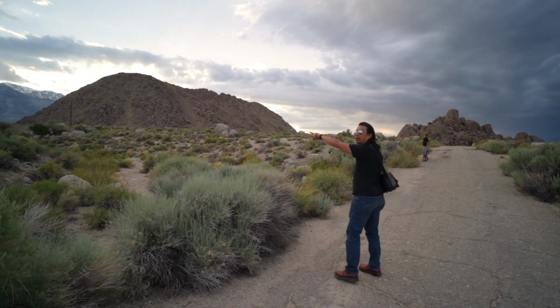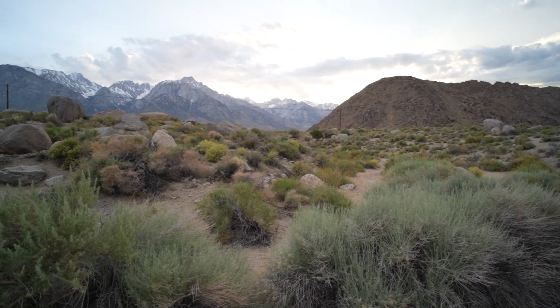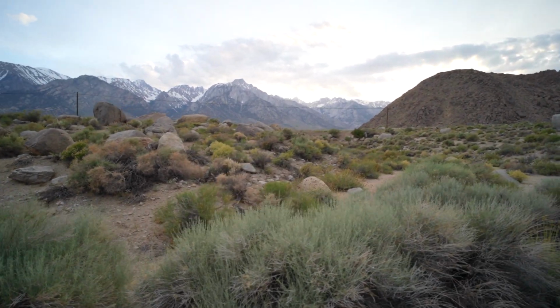Alabama Hills with fighter jets flying above. Snow-covered Mount Whitney was off to the side. Over there, that's the peak of Mount Whitney, with the two little peaks on the side of it.